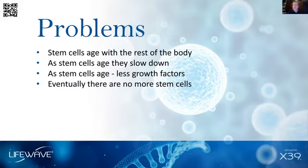Anybody that has gotten over the age of 60 or 70 knows that their ability and their capacity to heal and recover from an injury has slowed down dramatically. This is a result of a degradation in the quality of the stem cells, their ability to proliferate, their ability to release growth factors, and eventually, of course, we don't have any more stem cells.